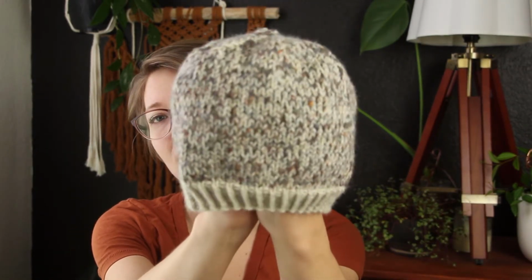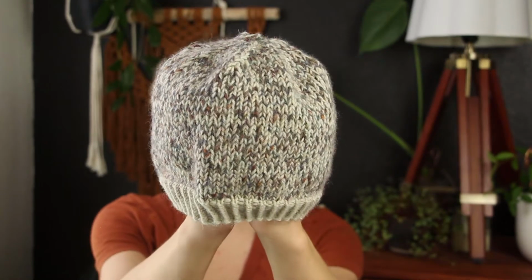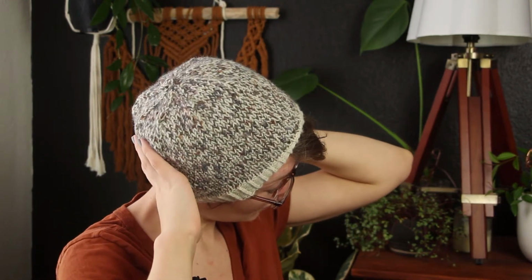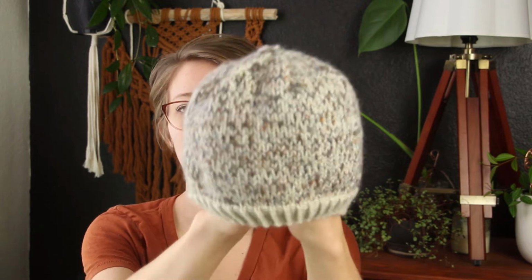Next finished object, I actually finished yesterday. This is a hat, obviously. So I finished this bad boy up because I've realized with my new hairdo, the slouchy beanies don't stay on very well. So this one is much, much better. So yeah, skull caps are where it's at with the short hairdo.